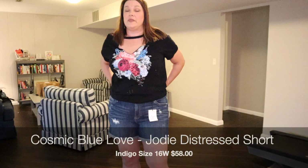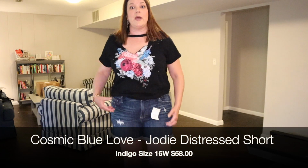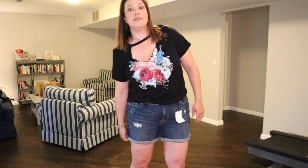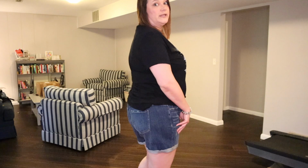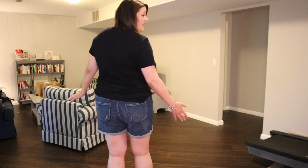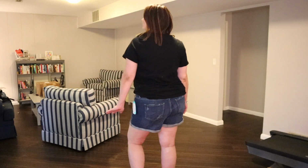But they fit me nicely around the waist. There's plenty of room here in the thigh area. They are a length that I like. The green ones were a little bit longer, and I feel like I prefer a shorter inseam. Whether or not other people like to see me in the shorter inseam, I don't know. And frankly, I don't really care. So if I like them, that's all that matters, right? So what do you guys think?